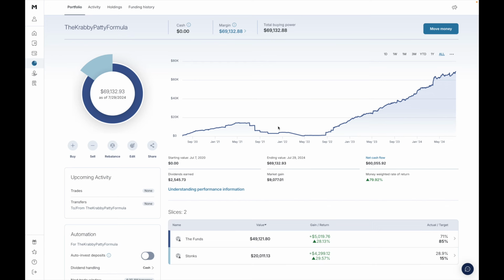Just a quick little backstory. My salary is about $65,000, right? So I save more than half of my income. I'm saving around $2,000 a month. That's kind of my goal.